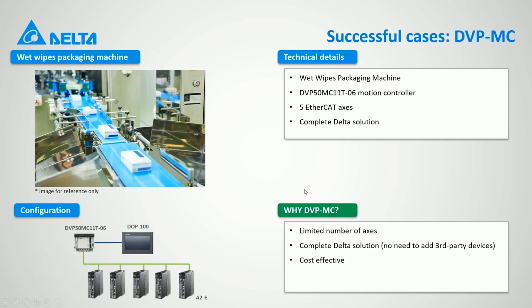So why did the customer decide to use the DVP-MC? Because the number of axes was limited, because the customer was willing and happy to use Delta as the only supplier, especially because this customer didn't need to add third-party devices. And in addition, in the end, because of the price, because as I said, the total price of the DVP-50MC 6-axis version is quite good compared to other solutions we had at that time.